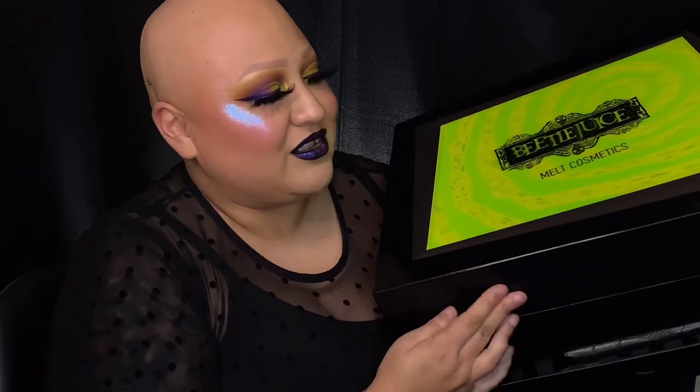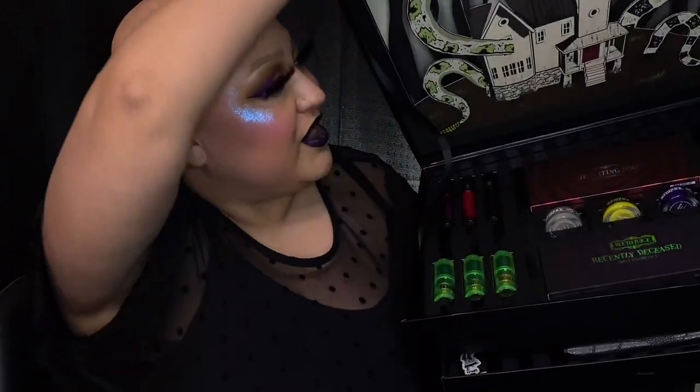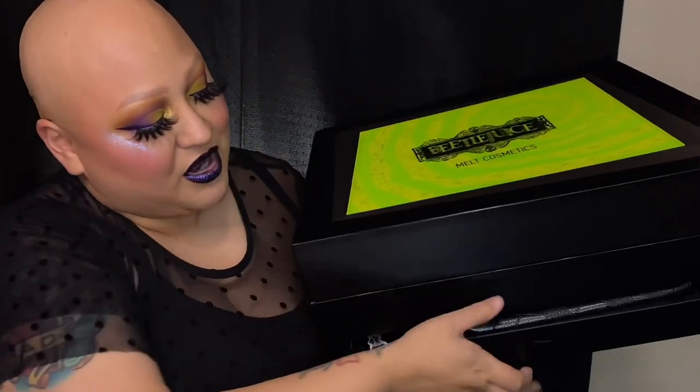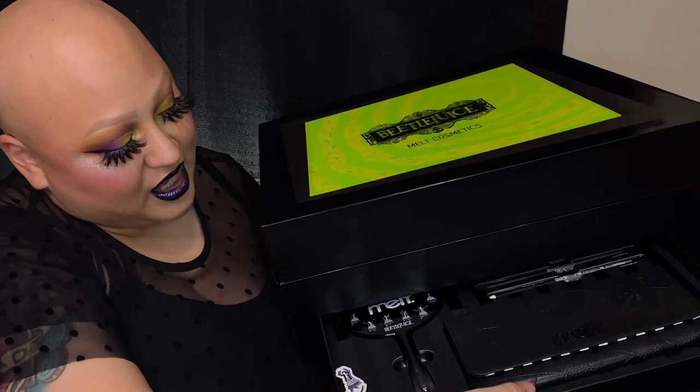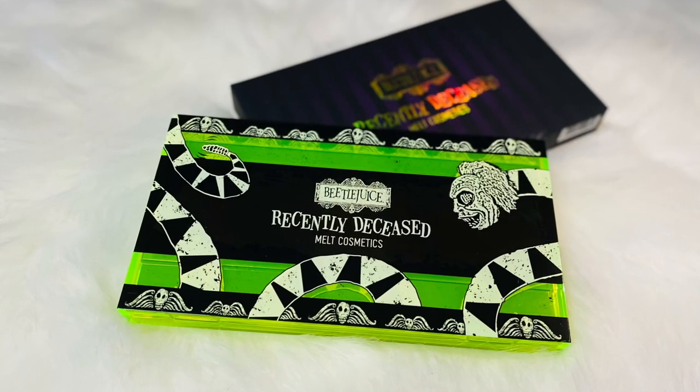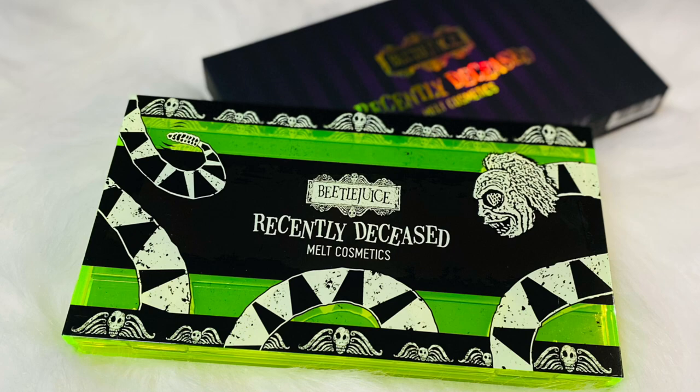It's so awesome. It looks like that when you open it. Isn't that cool? Super, super cool. And then the bottom opens as well, and it comes with a mirror and brushes and a bag, which I love. So I actually did this look with the products that I have here. I used this palette right here, the Recently Deceased from Melt Cosmetics. It just caught my eye. This is what I mainly wanted. Hello, the color is like, look at me, buy me.